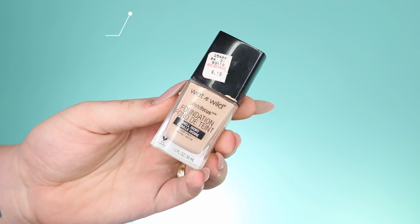Moving on to foundation, I'm just going to be taking the Wet n Wild Photo Focus Foundation in the shade Shell Ivory. This was 12 Australian dollars, but it's 6 in America. Honestly, it's the cheapest one I could find, and it's slaying me left, right, and center. I live for this foundation. It's so good. The only thing I don't like about it, because there's always something negative that I need to point out, is the applicator.